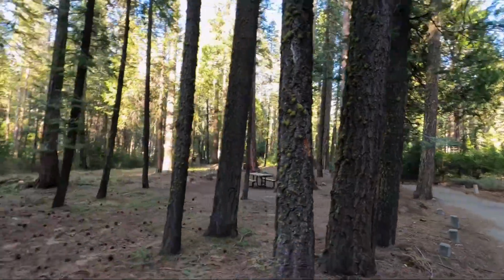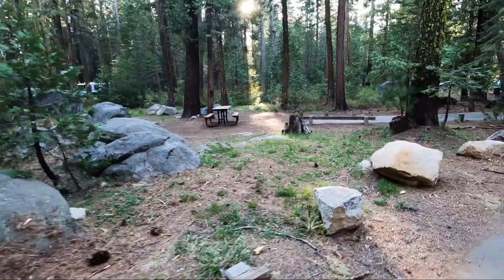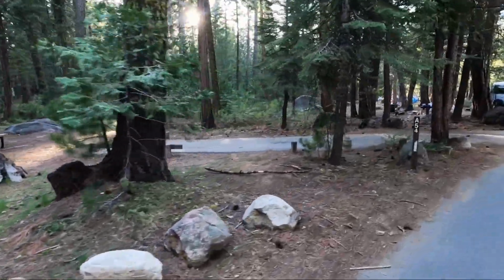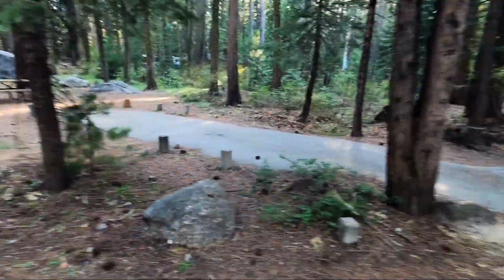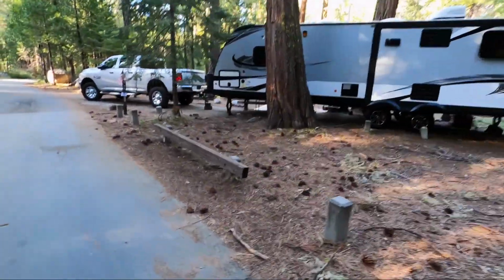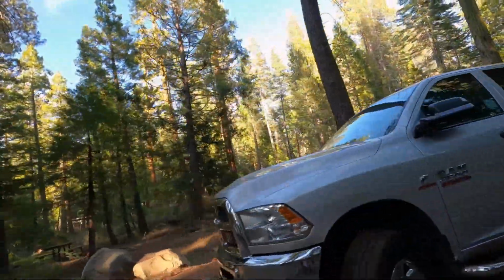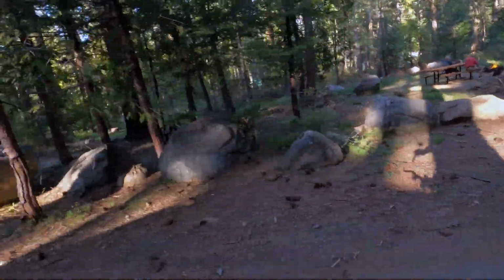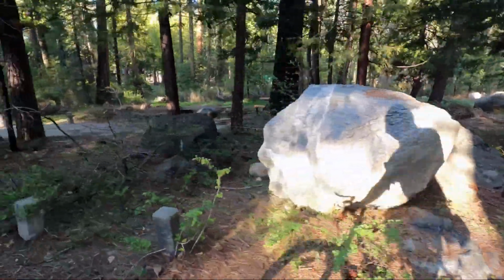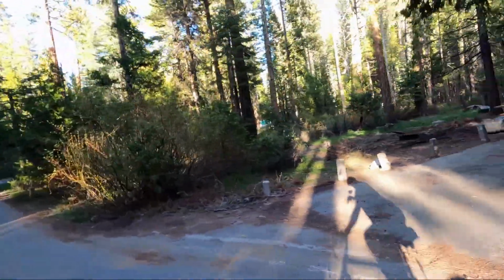All right, so we're here checking out some sites. A51 looks pretty good. All the stuff in A looks pretty decent. I don't have a problem with that. A54, even if it's facing the road. Look at this. This guy's in. A55. Oh, nice. Nice, A55. I'll pass on 57.